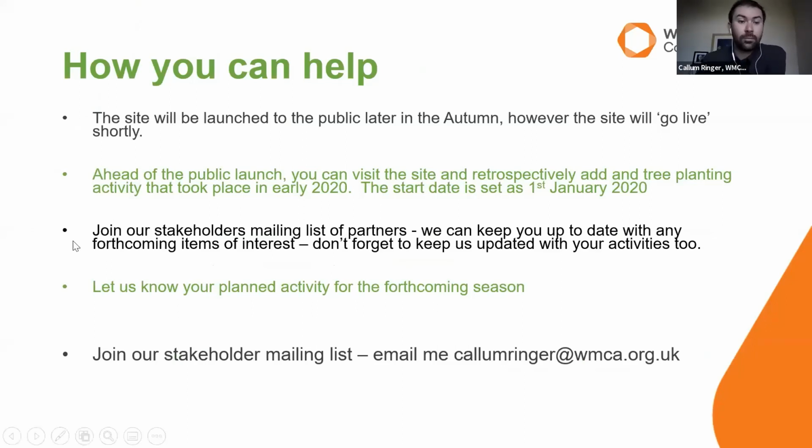In addition, you can join our stakeholders mailing list. Some of you, I think, may already be on there. Then we can keep you up to date with any forthcoming items of interest. And please also keep us up to date as well. And finally, do let us know what your planned activity is for the forthcoming tree planting season. So even if we can't publicise it, it'd be nice to have an idea of what is going on.